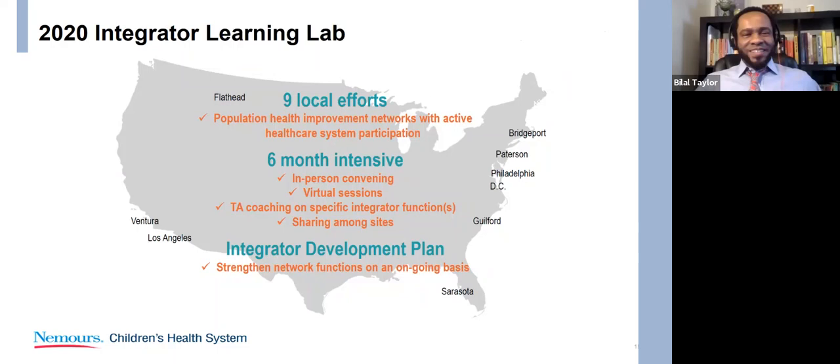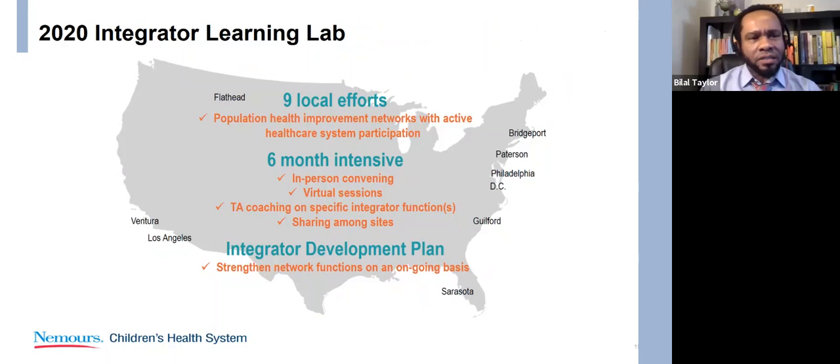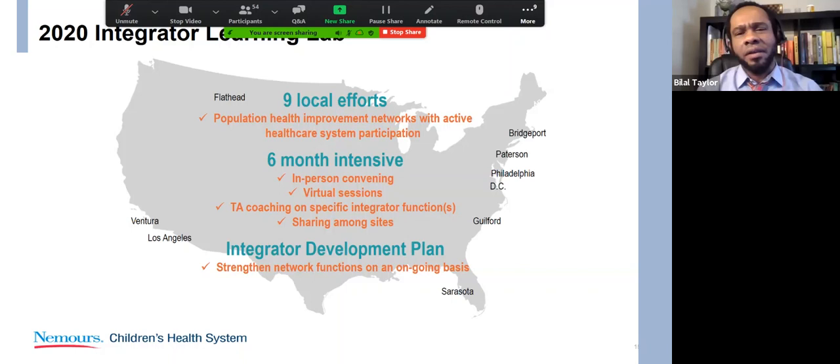Well said, Allison. And no, we didn't plan that. We both shared a little bit about some of the spirit of the lab, but why don't we dig a little deeper into who went with us on this journey? As you can see from the map here, the Integrator Learning Lab was a product of us talking to partners and scanning the field to find local efforts, regardless of the type of work or the focus of your work. We're really looking at systems-level change that could be done in partnership with healthcare, community-based organizations, and lifting up the voices of folks in the community primarily.